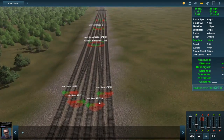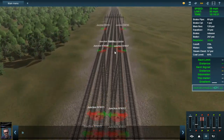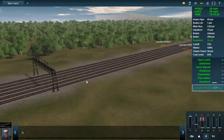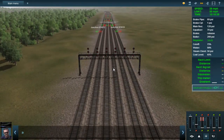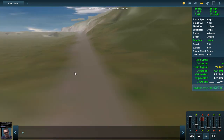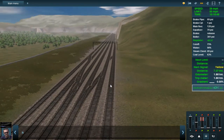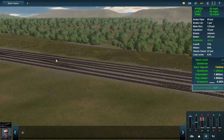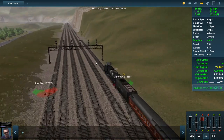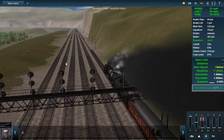Alright, get over. Get over. The complexity of this route is something that I really love. If you and I can work together to get this thing in one piece, I would love to play on this route more, and I probably would, because this is an amazing route to explore. You've done an excellent job of creating a really well fleshed out network, and that's something that I'm a huge fan of. So yeah, these signals are alright. I take back what I said.